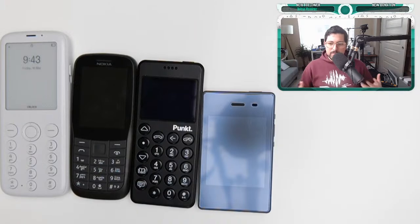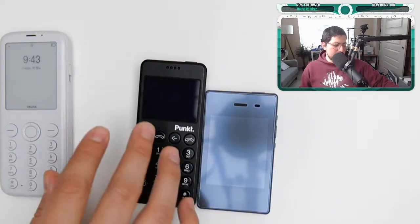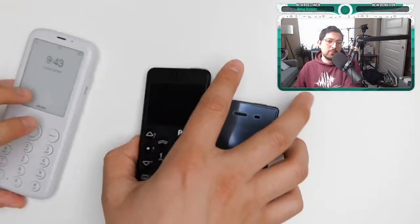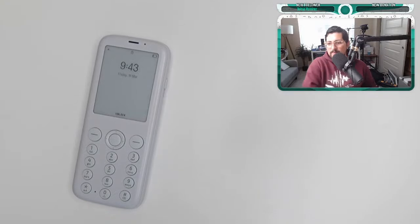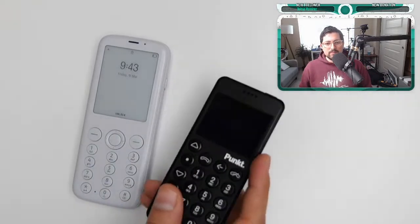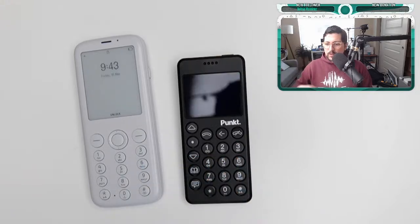So it goes in that general direction. And it really depends on your preferences in size, if you want a bigger phone or a smaller phone, things like that. So yeah, there you go, Joshua, for some of the comparisons right there. All right, let us continue.